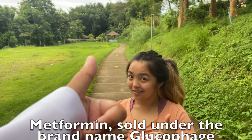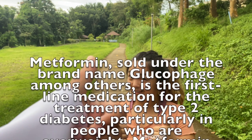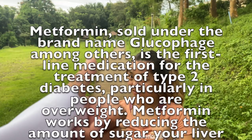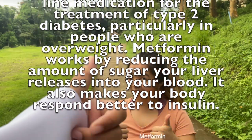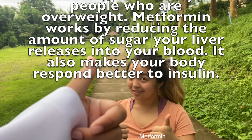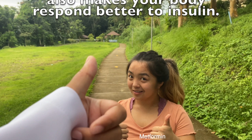Metformin. Metformin, sold under the brand name Glucophage, among others, is the first-line medication for the treatment of type 2 diabetes, particularly in people who are overweight. Metformin works by reducing the amount of sugar your liver releases into your blood. It also makes your body respond better to insulin.